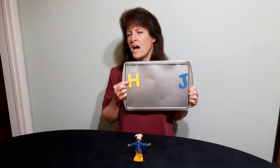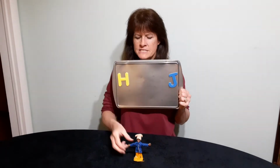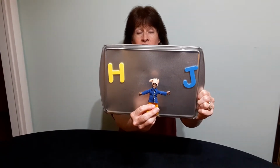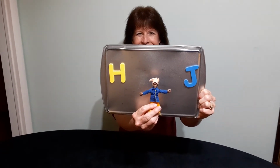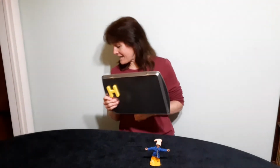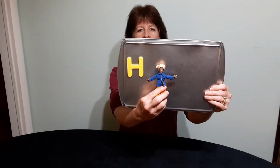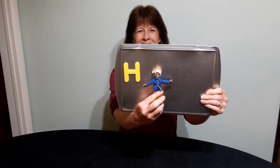This is the letter H. H, H, H says huh. This is the letter J. J, J, J says j, j, j. Which letter says Harriett? Use your eyes, use your hands, use your voice, and make your choice. Good job, you are right. This is the letter H. H, H, H says huh for Harriett. Remember this letter, I'm gonna ask you about it again.